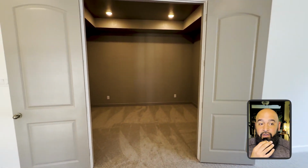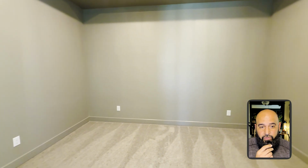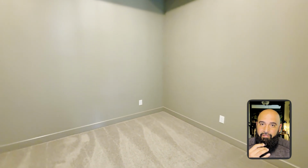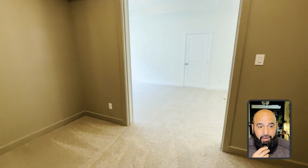So again, they didn't go with the black in this media room, which is kind of cool. It's still a little bit darker, but they went with more of a gray tone color here in this media room, which is cool. Kind of matches the cabinets, matches everything else they did in this home. Then you got that tray ceiling up here too with those recessed lights. Pretty nice media room. A lot of people, like I said, can use that as a media room, office, whatever you want to use it for. Just kind of another extension of your game room there.